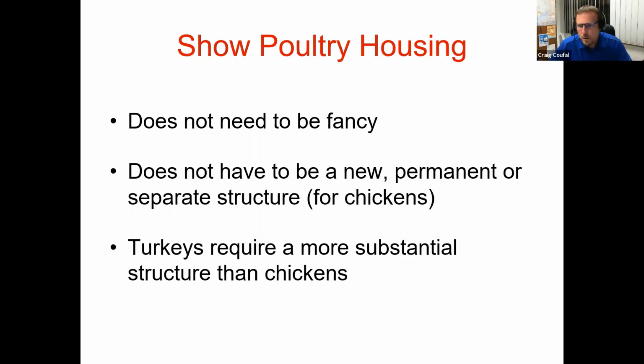Turkeys, however, do require a little more substantial housing than chickens. You probably need a separate structure for turkeys that's a little bit better built, just because they're bigger birds and they're going to be around for a lot longer. Again, the chicken project is about 6 to 7 weeks. For turkeys, you're looking at 17, 18 weeks, maybe longer, depending on when your shows are.